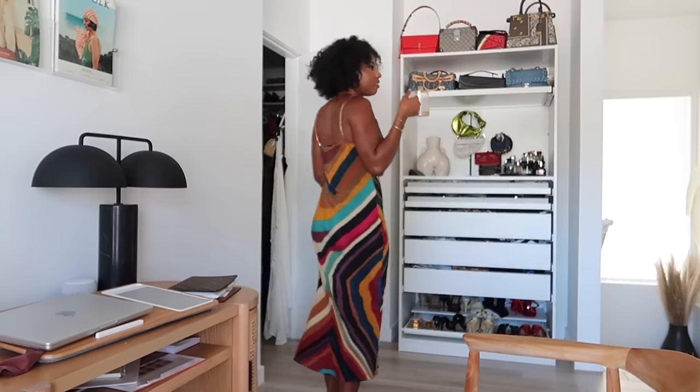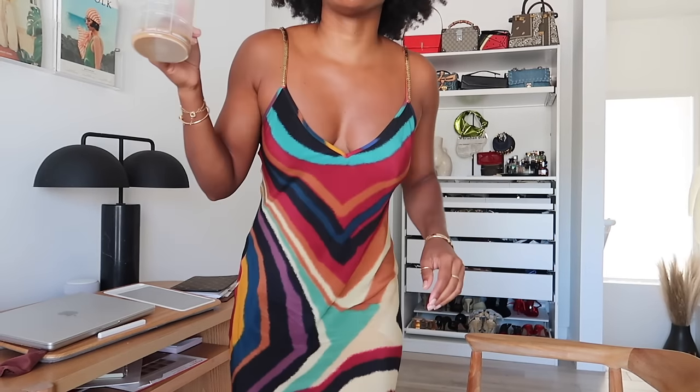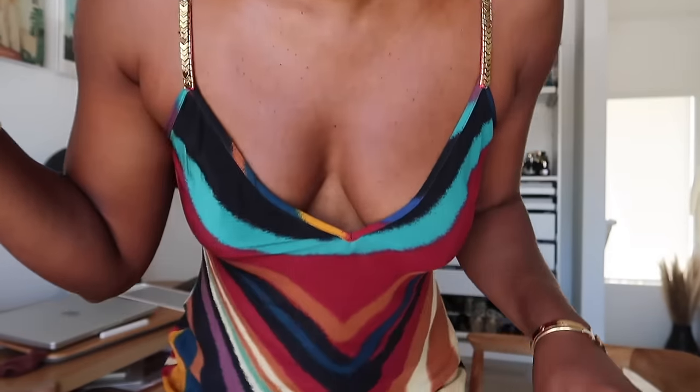So yeah, I'm gonna leave on this Roberto Cavalli dress. I've had this dress for so long. I've shot it before, so you've probably seen it. I don't think it's available anymore, but one of my favorite dresses, and it has these little gold sequin straps. But I think I'm gonna leave this on and just throw on my black Fendi slides and head over and get something to eat, because my stomach is growling.